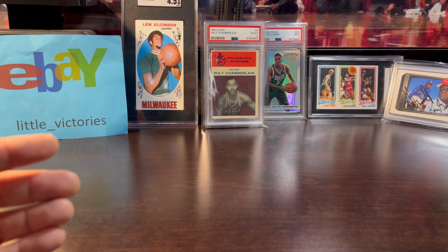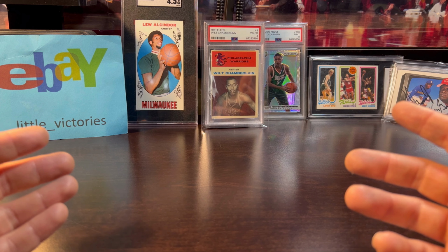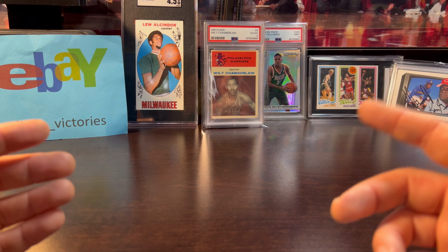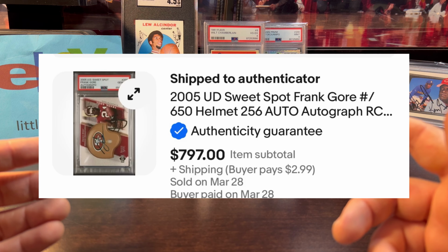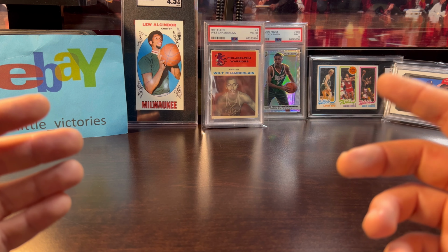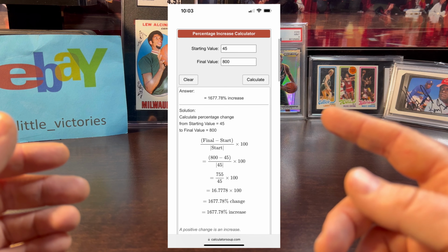I bought it off eBay raw for $25. Add in a $20 grading fee, say, and really, that's only $45 invested into it, and I sold it for $800. So now you can see why I was really excited. If you watch my reveal of that Frank Gore, that's a percentage increase of nearly 1,700%.